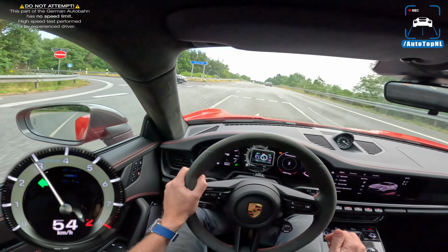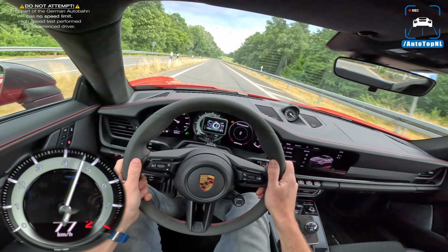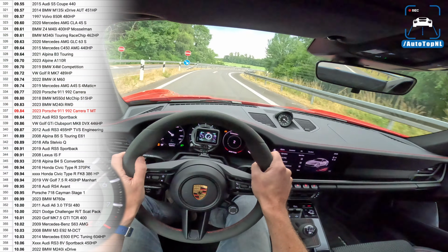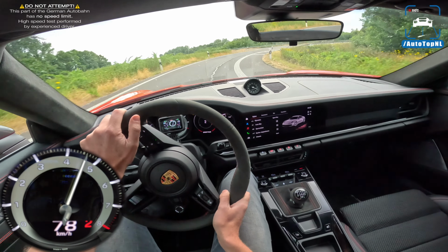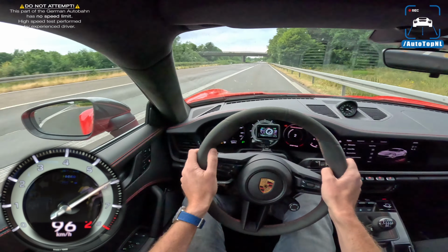All right, so let's hit the Autobahn. It's not a really fast car. It just isn't. Sometimes it surprises me. I'm like, oh, but I love it. I love the fact that you can just use everything. You can use all the power on a public road, which is very underrated.